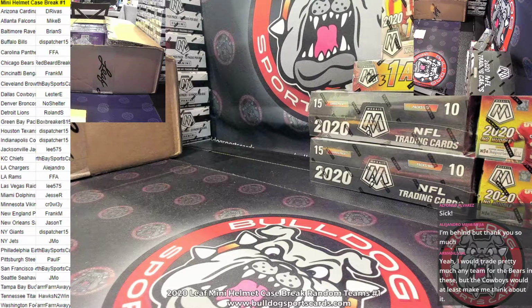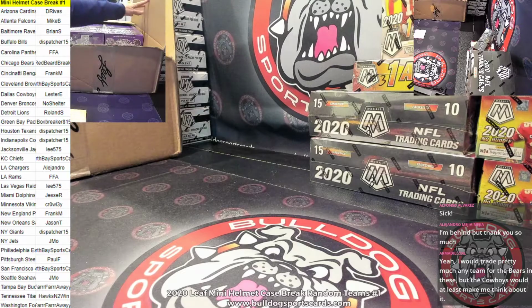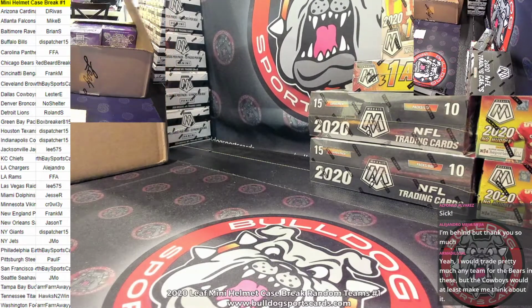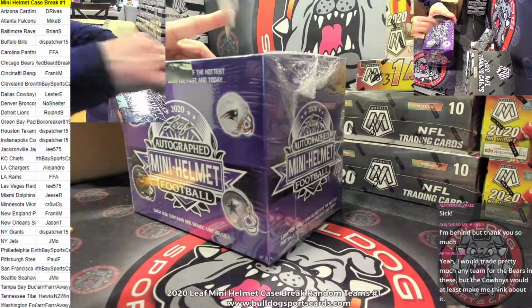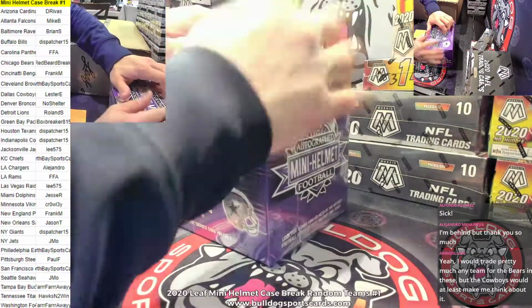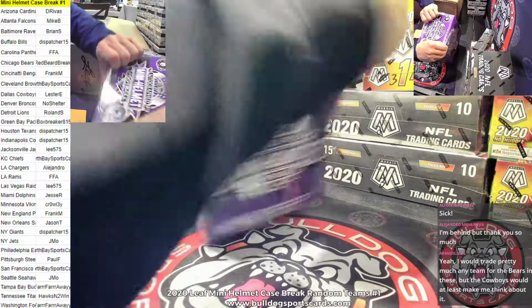Yeah, these are sick, but the problem is it took me damn near a month to fill it. If there's one thing I don't like doing, it's holding on to people's money and holding on to people's cards.